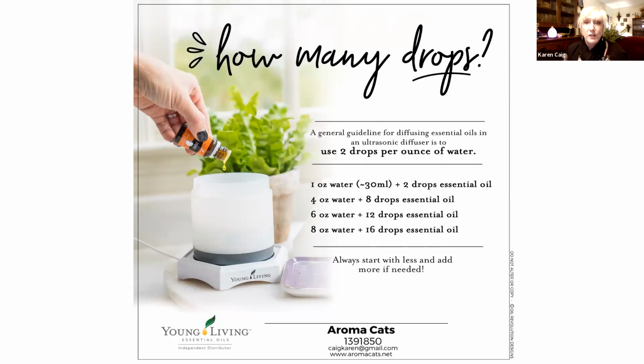If you have a Dewdrop in the bathroom because you've got company coming over and your bathroom's really small, don't put 10 drops in there. You're going to choke everybody to death. Just use your own judgment. Start with less and add more if needed. That's the best piece of advice.